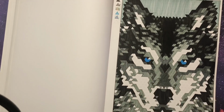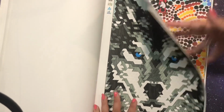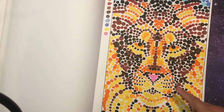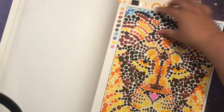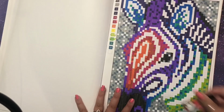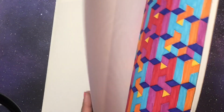I did, whoa, I hit my monopod, I apologize. Here's the wolf. I did that one. I did this lion. As you can see, the previous page was triangles, this page is circles. And let's see what the next page is. This is squares. So this is the zebra. So I got a whole bunch done in there. I already had finished a bunch.